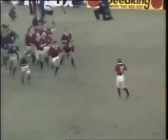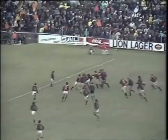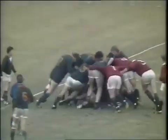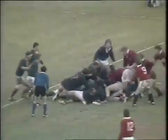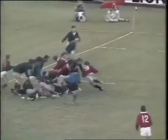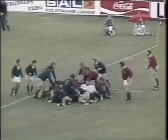Again controlled from Tucker to Campbell with the hoist. Ray Gravel coming through strongly, well taken by Gary Germes Hayes. Germes Hayes standing his ground there very well under the onslaught. But it's Lions ball. This is dangerous for South Africa. Tucker, Patterson trying to go on the short side. He's held up.